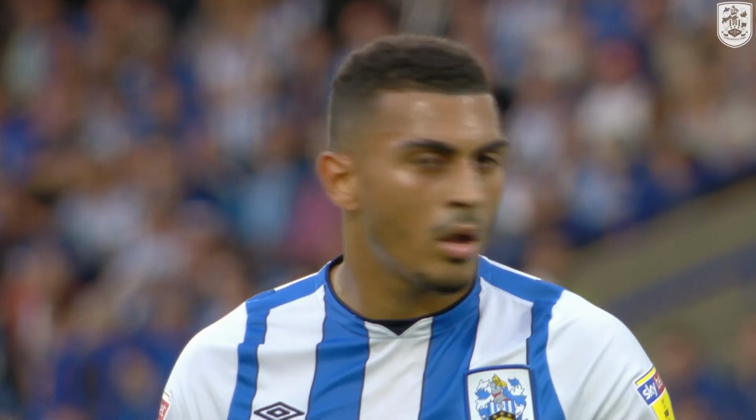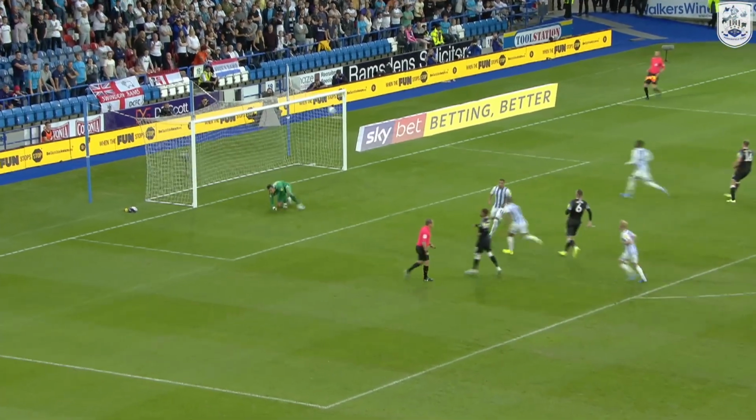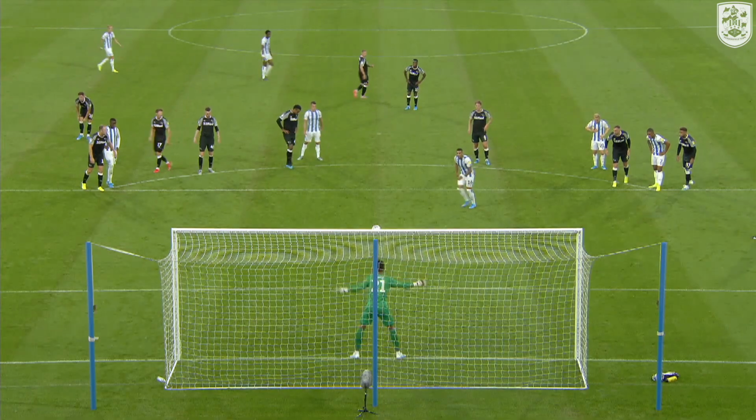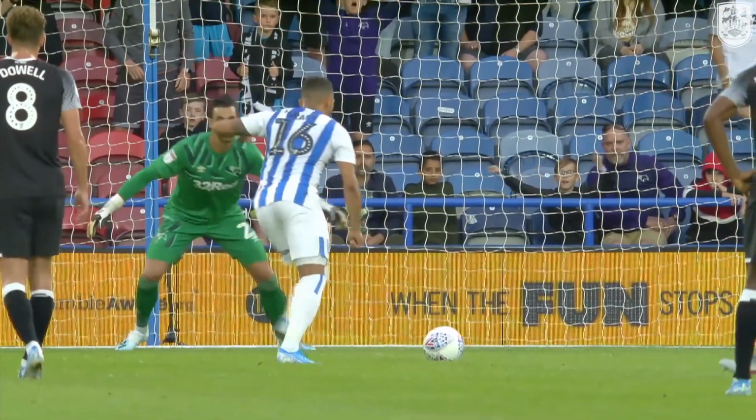2-0 down against Derby, but here's a chance to build a comeback. Colin Grant's penalty, beautifully converted, low to the keeper's left, sending Kelleros, the Derby keeper, the wrong way. Town 1, Derby 2. Great strike from the spot, Colin Grant.